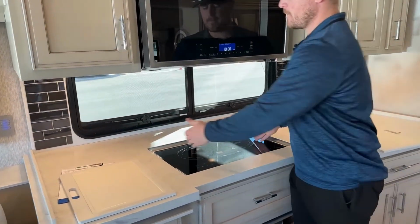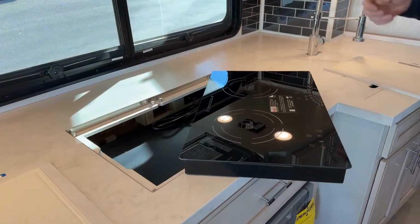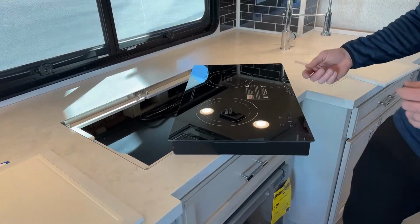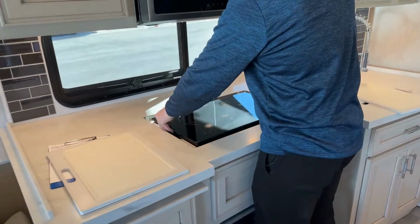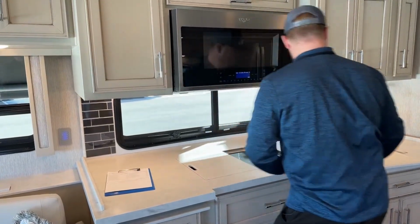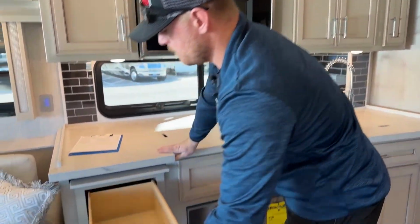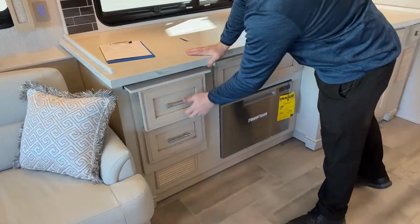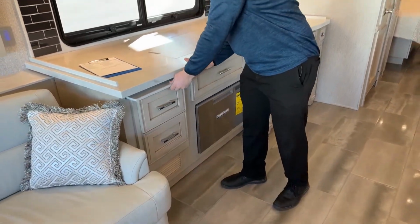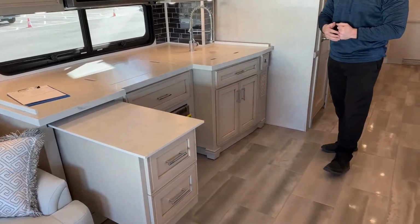2-burner true induction cooktop that is removable. So if you wanted to cook outside, all you do is lift it up, unplug it from the back, take it outside and cook with it, and then bring it back in, plug it back in, and it sets down nicely into its little home. Down below to the left side here, 2 very big drawers. And then with those drawers, you also get the countertop extension for additional cook space inside the coach.